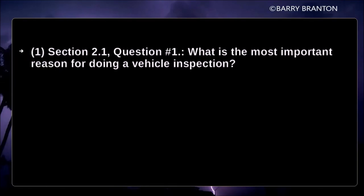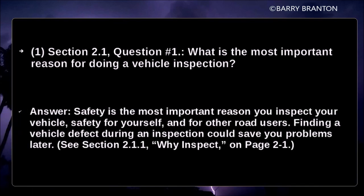What is the most important reason for doing a vehicle inspection? Safety is the most important reason you inspect your vehicle. Safety for yourself and for other road users.